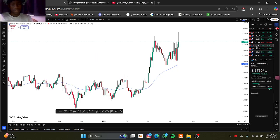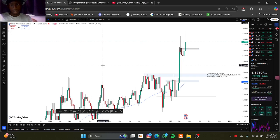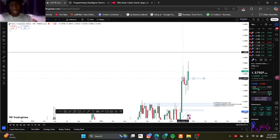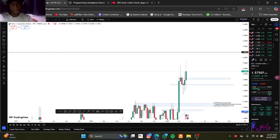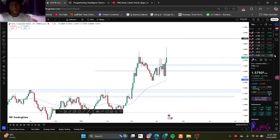Then we have EURUSD, EURCAD. You can see we are making higher highs, higher lows. We've only made the new higher low right there, and a higher high right there. This is the only level where I can look to buy again. This is on the daily. Even on the daily, it's the same thing. So I'm keeping this one.